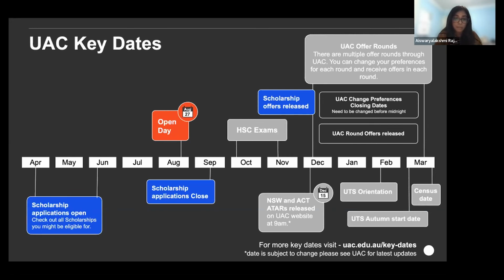Our open day, I'd highly focus on the 27th of August. This is your opportunity to come onto campus and really ask questions and get to know the campus. Around September is when our scholarships normally close. The other key highlight is that there are multiple UAC offer rounds this year. You get your ATAR results around December, and there are multiple UAC offers from December to March. This gives you the opportunity to change your preferences for each round and receive multiple offers as well. So it's a really good opportunity to explore the options UTS has.